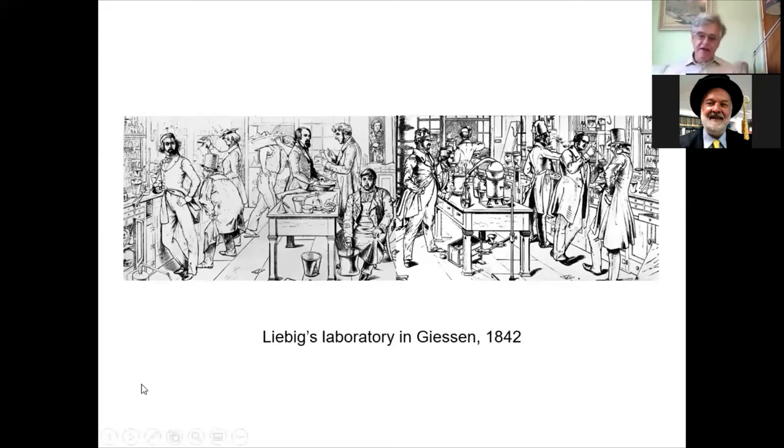which is Liebig's famous laboratory in Gießen, Germany in 1842. This, of course, is a very iconic picture. It has several similarities with what we would regard as a laboratory today. On the left-hand corner, you can see a bottle rack, but it's a bottle rack behind a glass shelf. You can see the cupboard under the benches. You can see the drawers under the benches. You can see people working at the bench, in some cases more industriously than others. You also see the laboratory assistant in the middle of the room.